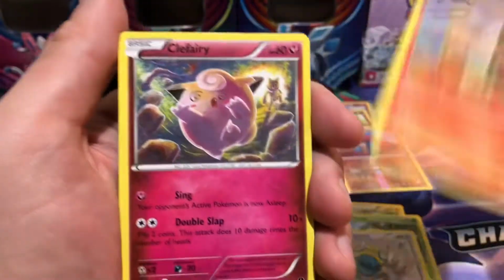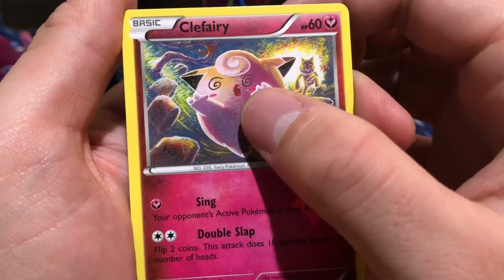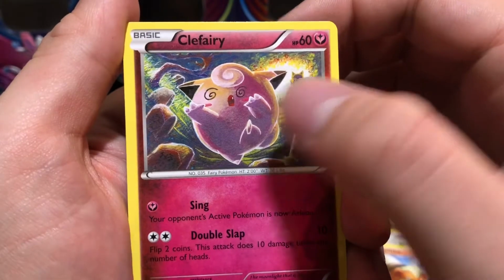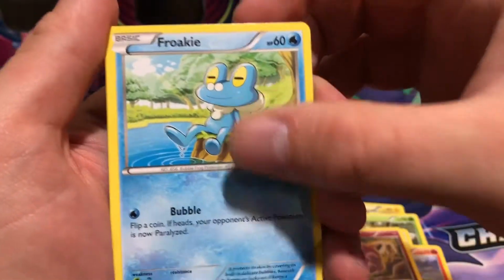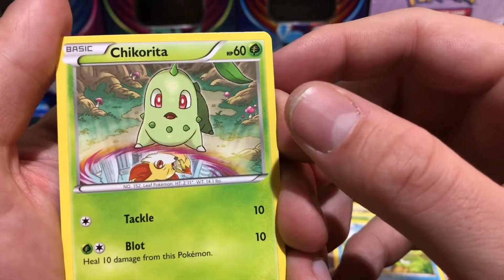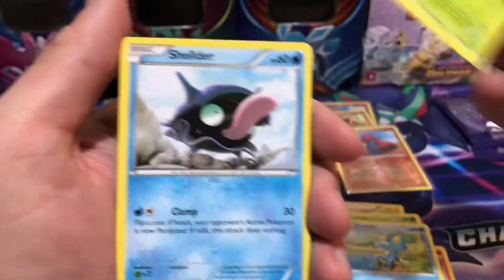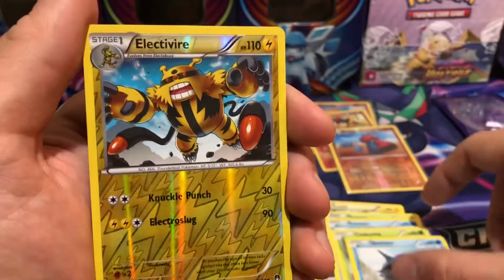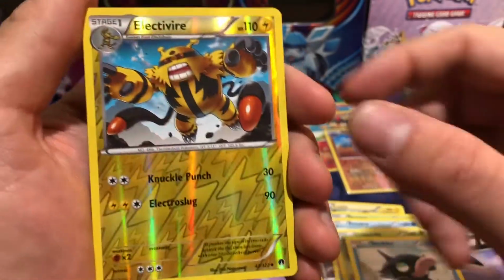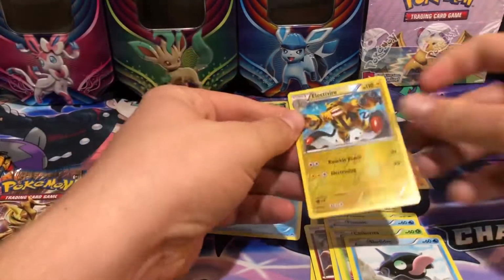Durant, Dunsparce, Growlithe, Clefairy, who's fainting, or yeah, it's the fainted symbol, and then it's like a Hypno back there being creepy. Froakie, Chikorita, looking through a portal and seeing Finnegan. This card makes no sense. What's happening? Shelder, Electivire for our reverse holographic, and Seismitoad for our rare.